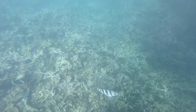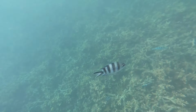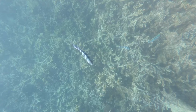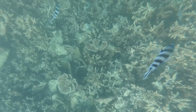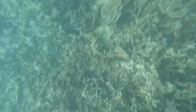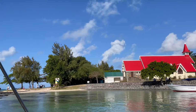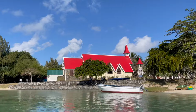This area had amazing corals, which looked as if somebody had curated them by their own hands. We also saw a variety of colorful fishes. On the way back, we had a stop at the Notre Dame Church, which is also a beautiful place.